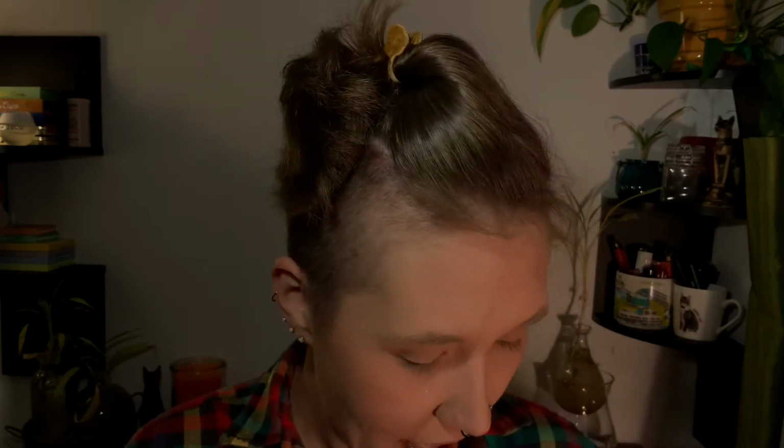I don't feel like I'm particularly good at doing the base for my makeup, so I didn't want to waste a bunch of time going over it because I am really excited to do this look.